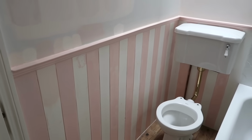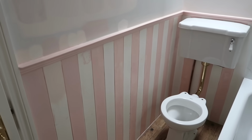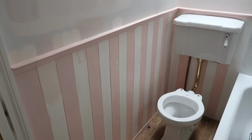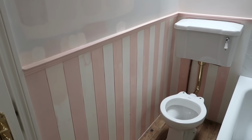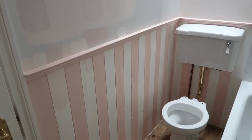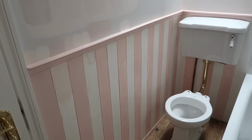I just think it's really fun, really different when they're done properly as well. Obviously it's looking quite patchy and streaky right now on the first coat, and the good thing about it is if I do get a little bit sick of it, it's such an easy fix to just paint all of the paneling, but why not give it a go for a while, you know?